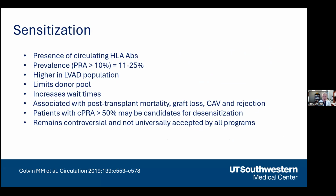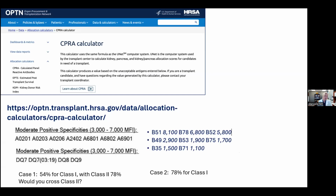But what we do know is that sensitization is associated with post-transplant mortality, graft loss, vasculopathy, and rejection. And typically, patients over CPRA of around 50%, we want to try to desensitize or have them wait for a long period of time. It's important that not all transplant programs offer desensitization. Okay, for those of you who are finishing your PGY 7-year, you are probably very familiar with a CPRA calculator. I'm going to bring you just the case one.